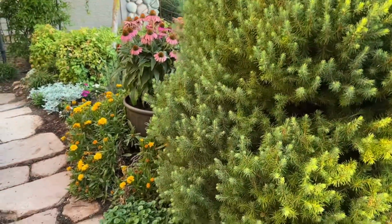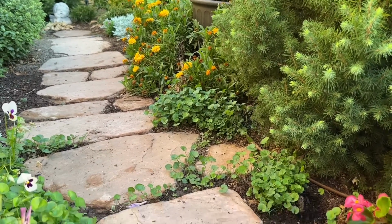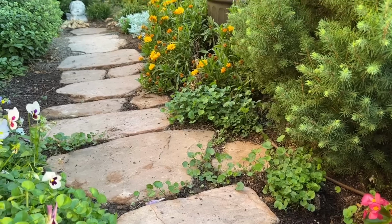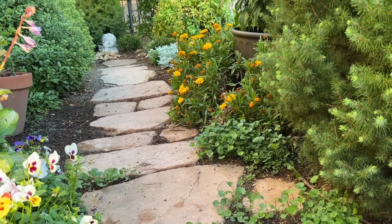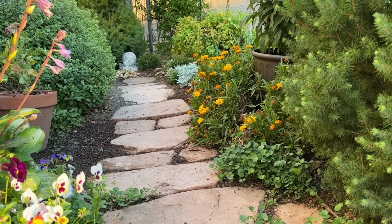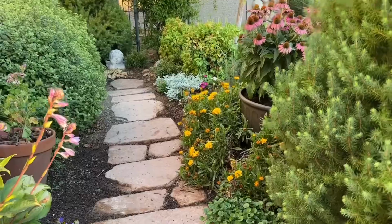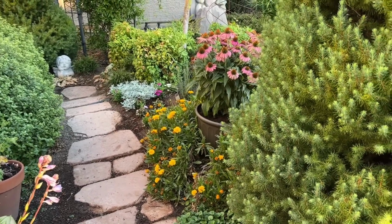Actually, let me say, the path, the stones are Arizona rose. And those are not very thick stones, maybe an inch, inch and a half. And so what I did is I just dug them down and tried to level them as I go. The first time I installed them, I actually put them in with larger spacing, and the soil was on the rocks so much more, so then I put them closer together. So this little stone path has been redone a couple times.